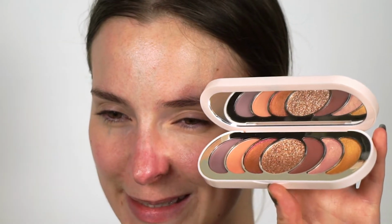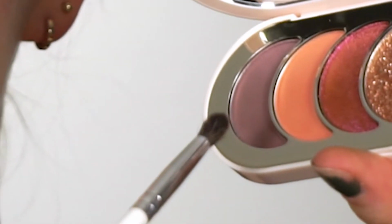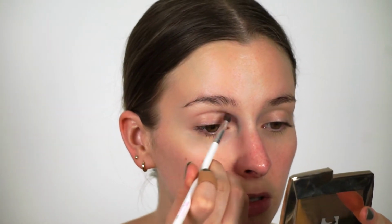Alright, so we're going to start by going into this palette right here. Look at how pretty this is. Alright, so first shade I'm going to be taking, I'm going to go into this one. And this I'm mainly going to put right here in my inner corners. I'm taking that with a JH40 brush, which is a really small blender brush. And I'm just going to really lightly blend this in my inner corners.